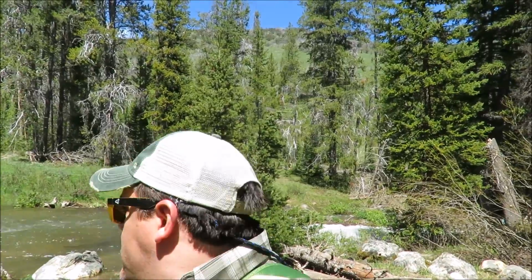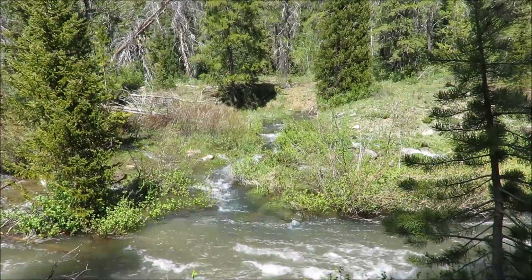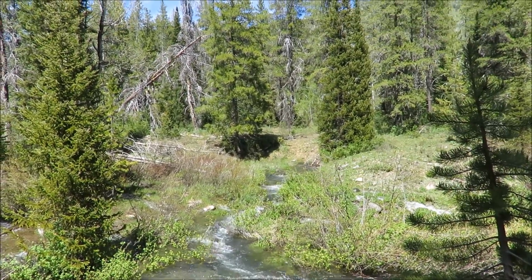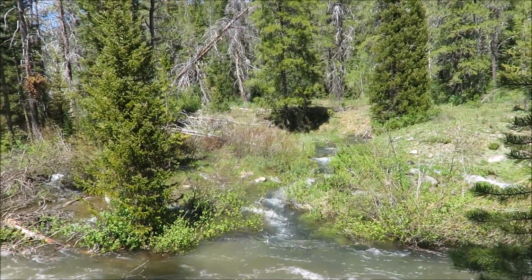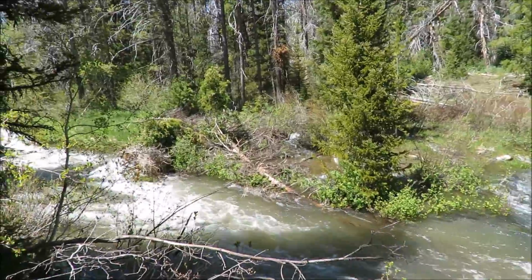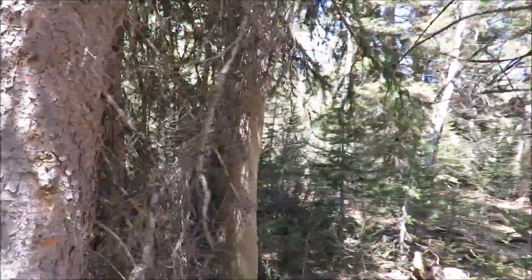We looked at the sighting report location from a week ago, or nearly a week ago, and now we're looking at some other haunts, and this is one of them. It is thick. It's really thick through here.